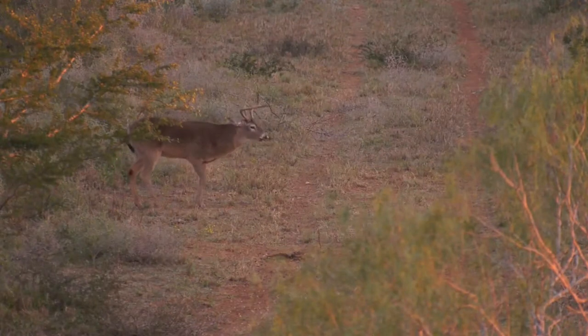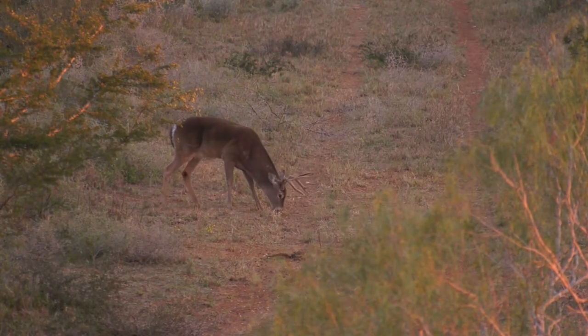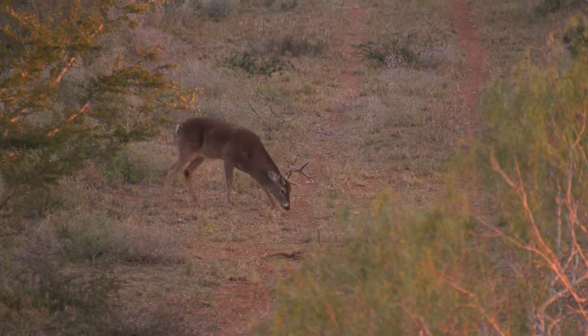I was a little bit nervous, I gotta be honest, because I didn't know what was gonna happen. And then the drop tine came back out, and the bigger buck just hadn't walked back out yet. And then I caught a glimpse of him just right on the edge, and he finally took a couple steps. Shoulder and break him down.